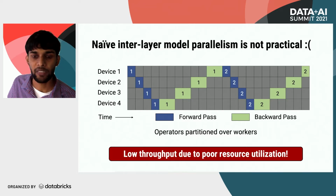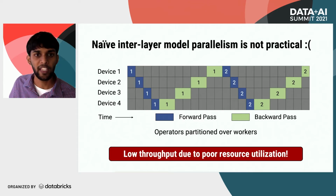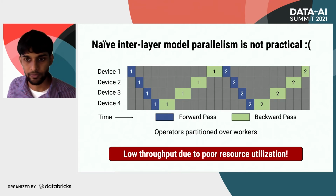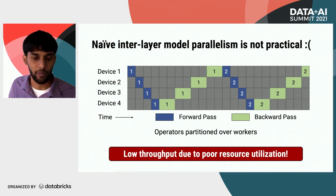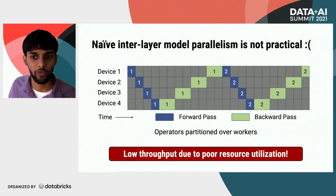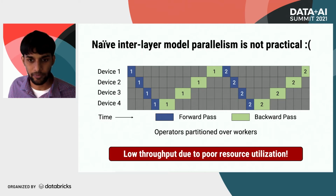Even though interlayer model parallelism can drastically reduce the amount of inter-device communication, it can also lead to device idle periods as devices wait for inputs to propagate through the devices, consequently limiting throughput. In this timeline diagram, I'm showing per device utilization with time on the x-axis. Blue boxes show forward passes, green boxes show backward passes, and the numbers in each box indicate unique identifiers given to particular inputs. We see that the backward pass for input 1 can be initiated only after the forward pass for input 1 completely runs through devices 1 through 4. We observe that large parts of the timeline diagram are gray, indicating idle periods. This poor resource utilization leads to low throughput.